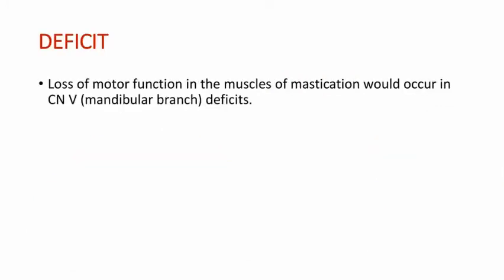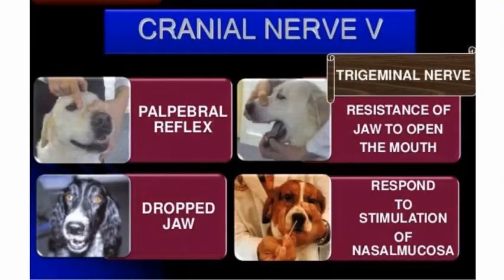Then if there is any deficit, in the examination slide itself I mentioned what we will examine and what we won't examine in the deficits. But in veterinary medicine, one important loss of function is the loss of motor function in the muscles of mastication. That is very important as far as the diagnosis is concerned.